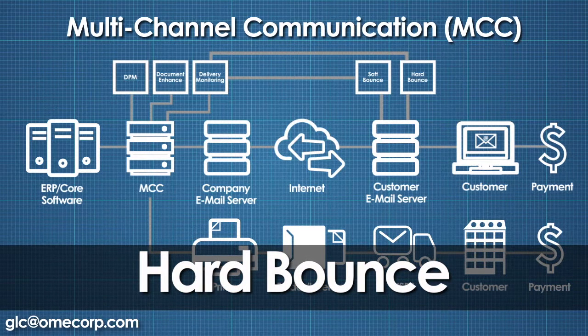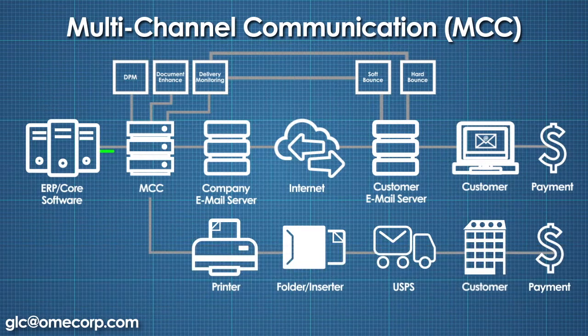Now, we should all fear the hard bounce, right? This is how MCC handles a hard bounce. Let's follow the path. The bill travels from your core software to the MCC DPM and enhanced, then to the delivery monitoring service, out to your server, and then the customer's email server, and then the hard bounce. All progress is halted. The bill doesn't go out, you never get paid, and now you're out of business, right?